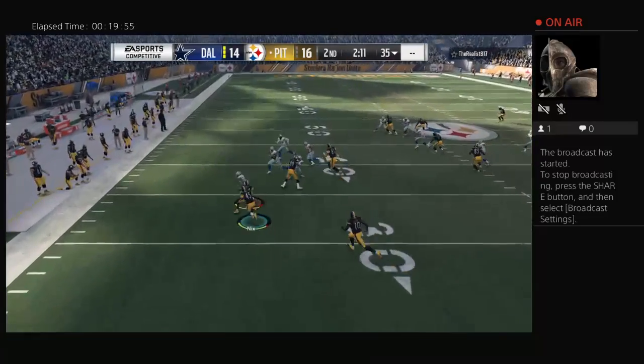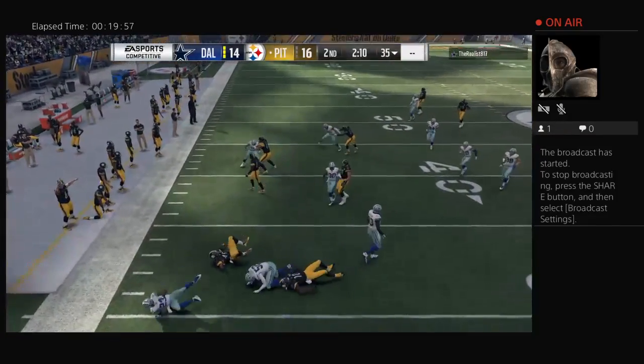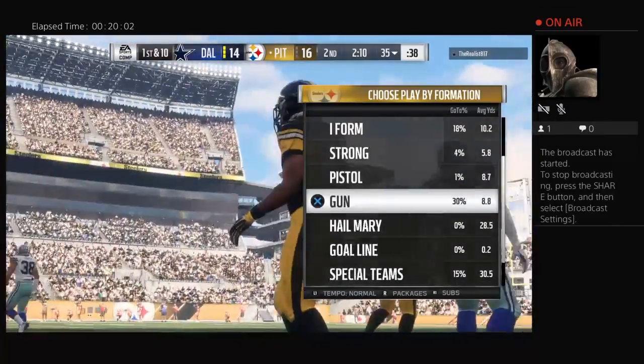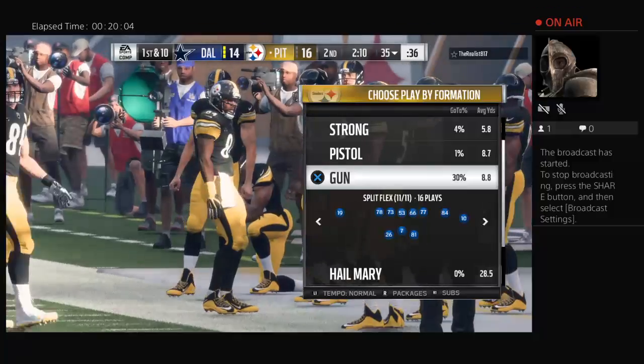So a very short kick here. This will be taken by one of the up men. And they'll be set up pretty nicely here as they have it up to the 35-yard line. And Pittsburgh getting set to take the field.